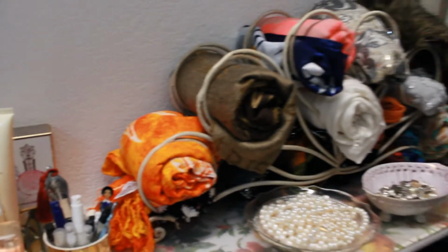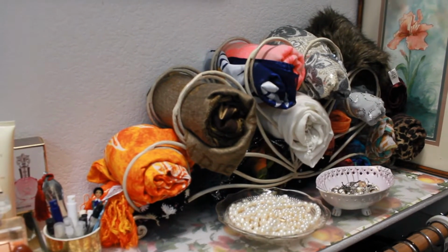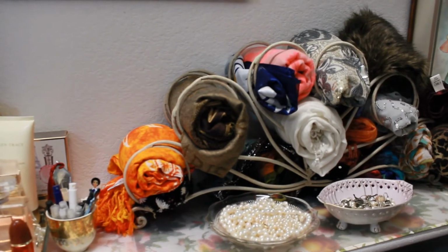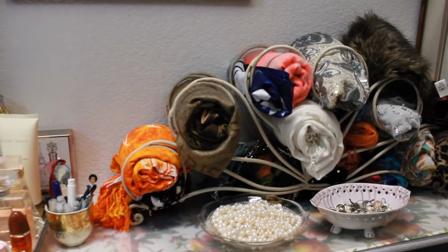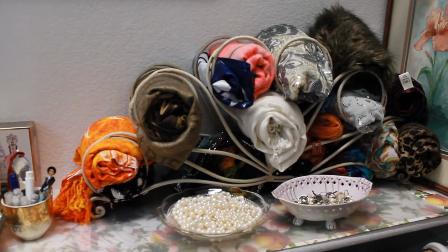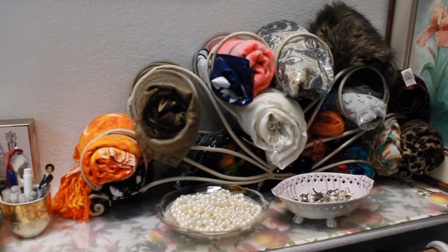Now let me tell you about this right here. This is a wine rack, and I wasn't using it, and so I decided to put all of my scarves in this wine rack. I just rolled them up, stuck them in the places where you would normally put some wine, and it's working out for me so far because I can see all of my scarves, and it makes it a lot easier for me to find things.